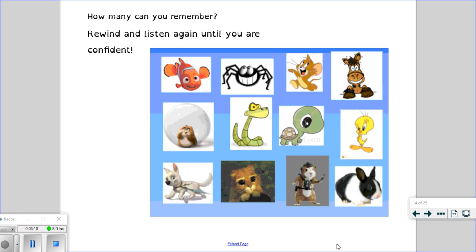Okay, so I want you to look at this picture now and go through and see how many you can remember. If you can't remember many, then I'd like you to rewind and go through them again. You could jot them down as you go as a little memory aid. And then when you've done that as many times as you feel you need, then you could pause the video here and actually work through the pictures and see if you can remember what they are. So could you say un poisson, une araignée, une souris, un cheval, un hamster, etc. So can you rewind, listen to those pronunciations a few times until you feel confident, and then see if you can work through these pictures and remember what they all are in French. When you've got to that point, then obviously you can move on to the next section.